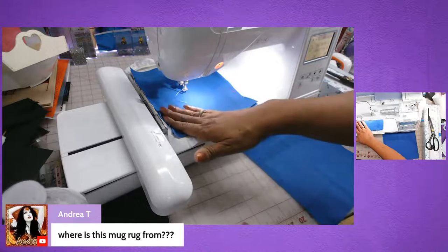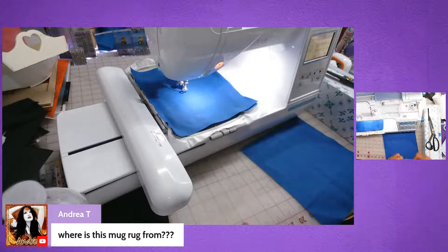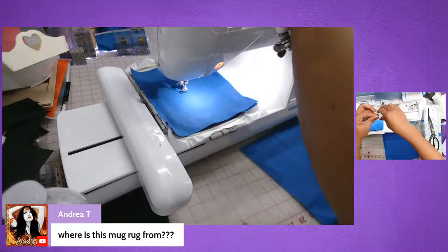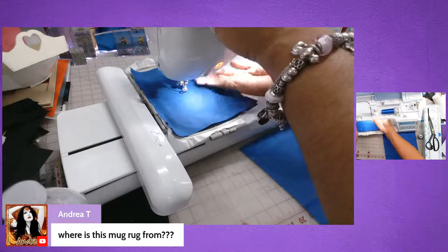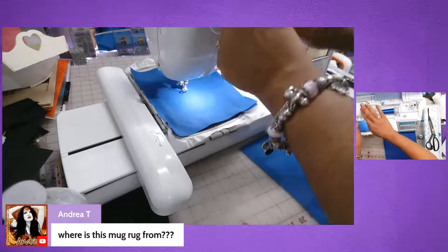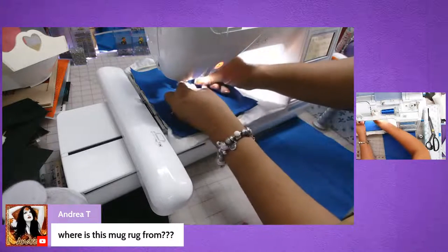Okay. So now what I do want to do is change my thread again, because this is the final stitch and it's just the outline of the mug rug, and it's going to close up our mug rug. Okay. So I'm going to, again, from top, follow all of our thread guides. My foot is up because the red button is red, so you don't have to worry about your tensioners being closed on you.